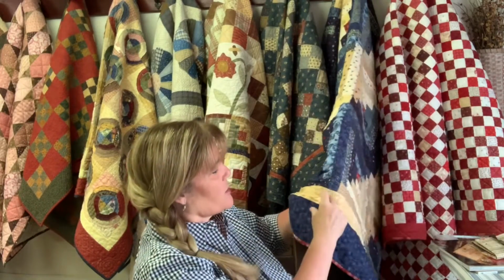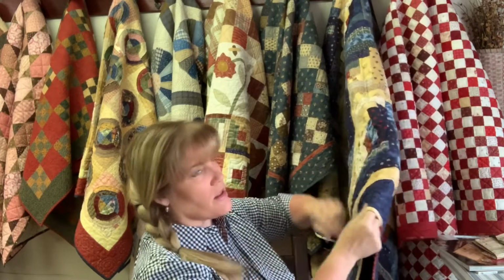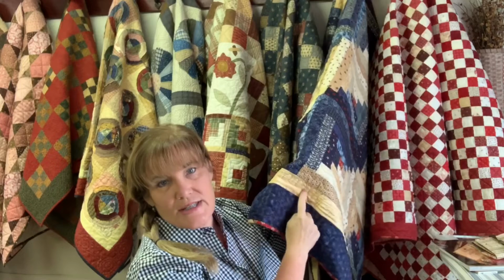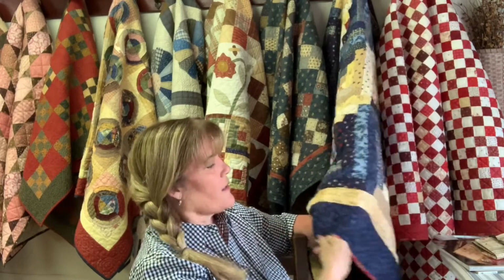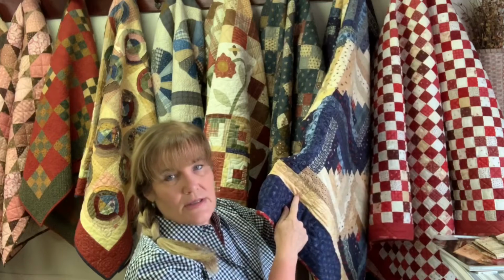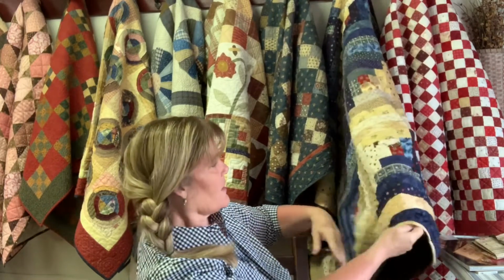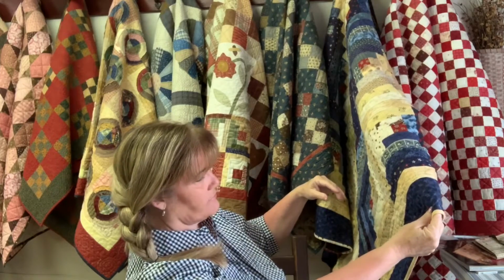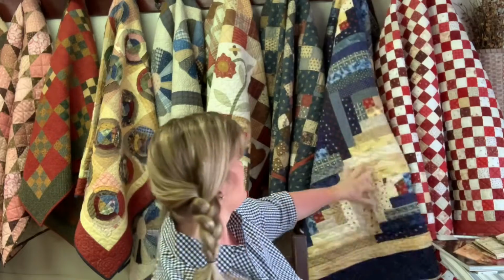In this 2.5-inch border, I quilted all the names of the merit badges that he had earned to get his Eagle Scout award. And then I quilted the date of his Eagle Court of Honor, and I quilted Love Mom. So that will always be a memento of his Eagle Scout project.